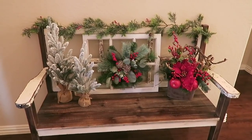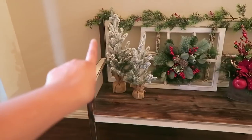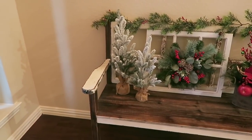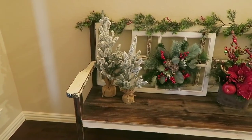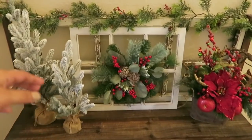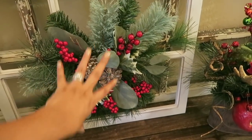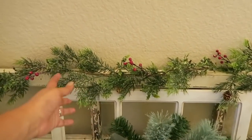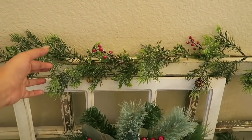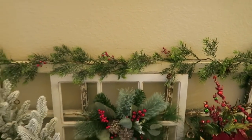So here is a look at how I decorated the bench in the front entry this year. I put these two little Christmas trees. They're both from Target. One, I believe, was $5 and one was $3. And then I have this little window here that I picked up from Michael's that came with this floral piece on it, and I love it so much. I also picked up this little swag from Michael's this year on Black Friday, and I love how thin it is, and it's just perfect.